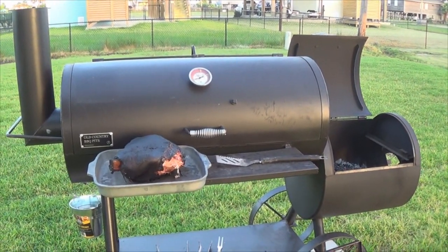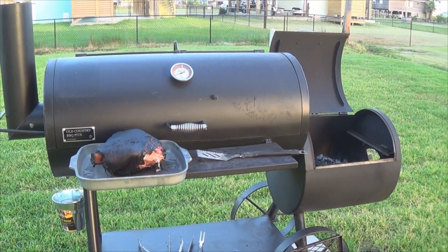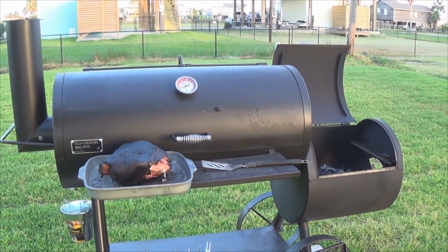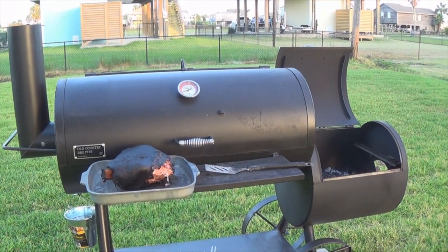It works well, but since it's fairly large, you've got to put a lot of wood in it at the beginning, get that temperature up. But it didn't use all that much, and I was able to do a whole lot of meat on it today, so I was real happy with that.